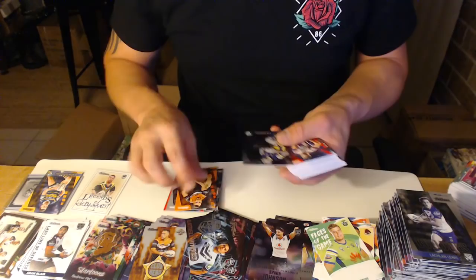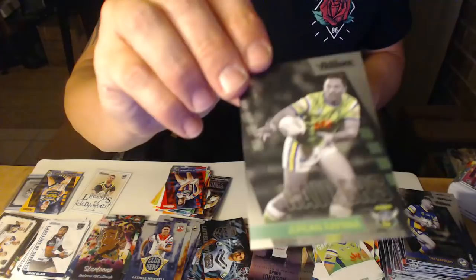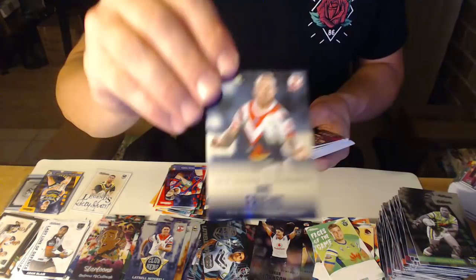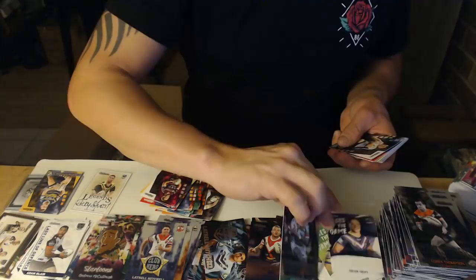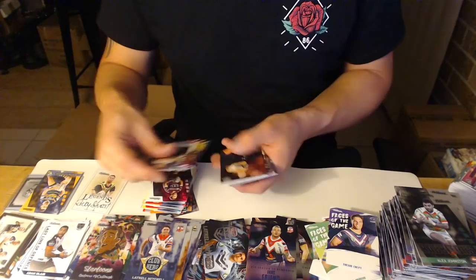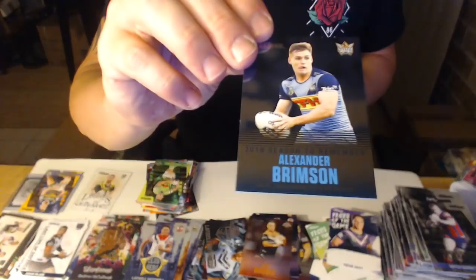Second half of box six, Tim Manor. Mitchell, club hero. Rapana. Jake Friend. Corey Thompson. Brody Croft. Alex Johnston. Luke Brooks, Mitch Barnett, Brimson, Alexander Brimson, and Luke Bateman.